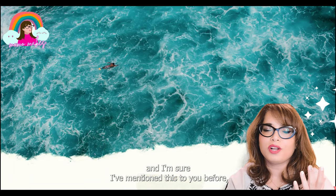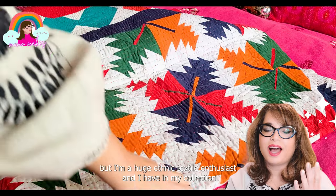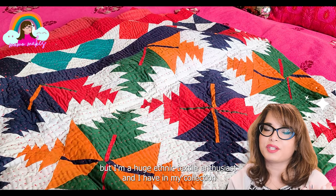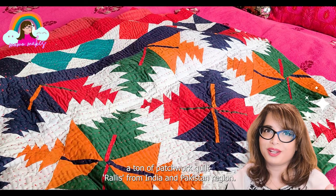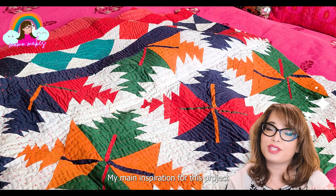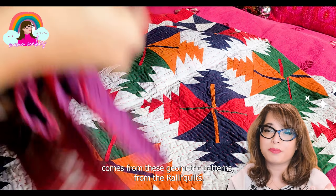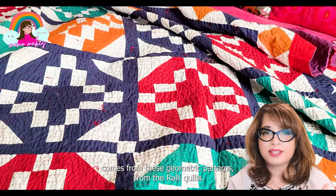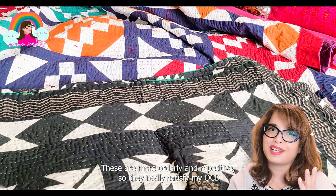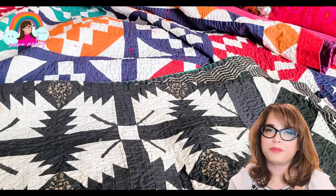And I'm sure I've mentioned this to you before, but I'm a huge ethnic textile enthusiast, and I have in my collection a ton of patchwork quilt Rallis from India and Pakistan region. My main inspiration for this project comes from these geometric patterns from the Ralli quilts. These are more orderly and repetitive, so they really satisfy my OCD brain.